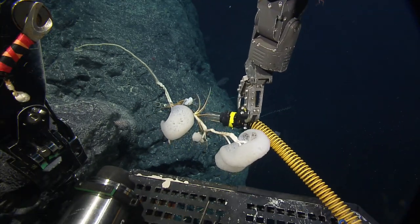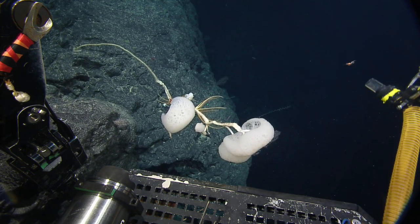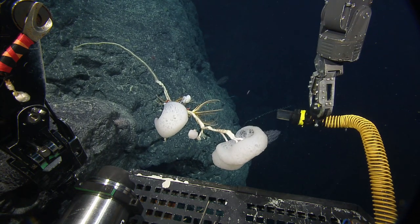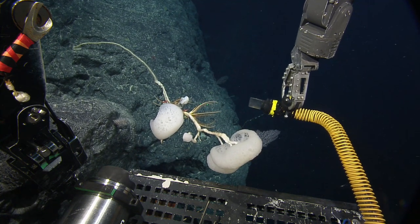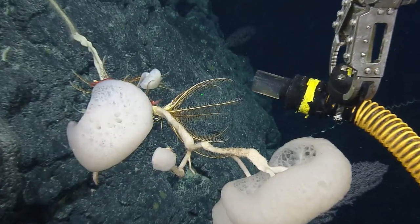Oh, wait. You got something. There he is. Can I get it while it's swimming? Come on. Nope. 100%. Yeah, shrimp are hard. They're quick. Is that another one on there? Yeah. I might be able to reach there.